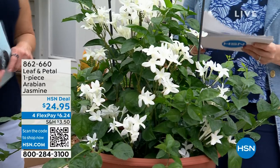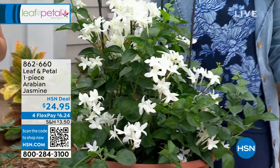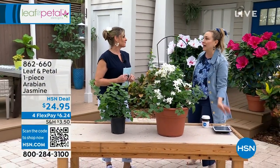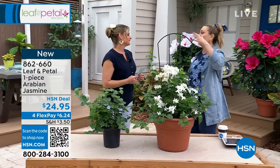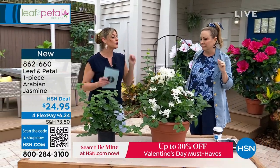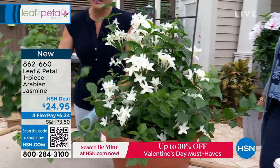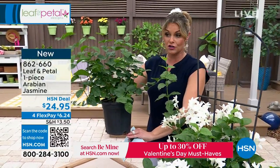All right. We're going to continue on with our next item, which is the one-piece Arabian jasmine. Just the name. Every time I've got a high-end French perfume, there's a top note of jasmine because of that amazing floral. And this is by far one of the most fragrant flowers that we are offering. This is our Arabian jasmine. It's going to be coming to you in a 6-inch pot, so this is quite substantial and large.